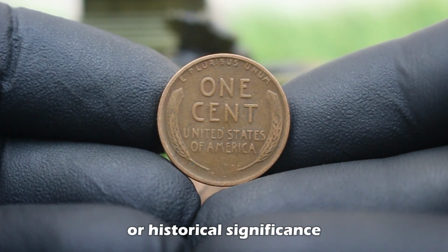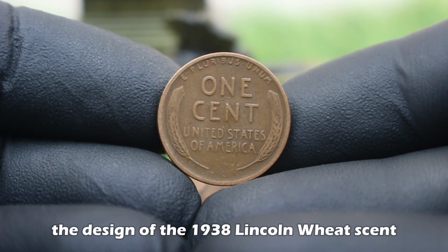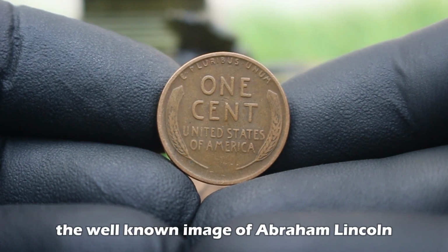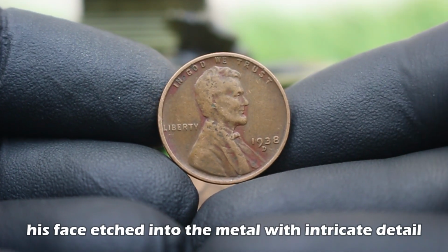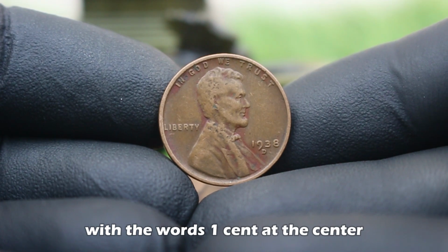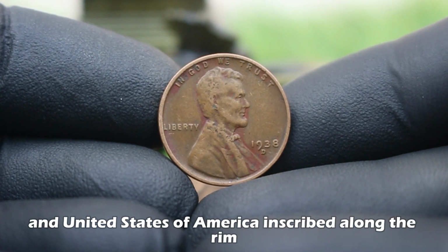The design of the 1938 Lincoln Wheat cent is typical of the Wheat series. The obverse features the well-known image of Abraham Lincoln by Victor David Brenner, his face etched into the metal with intricate detail. The reverse of the coin depicts 2 stalks of wheat with the words 1 cent at the center and United States of America inscribed along the rim.